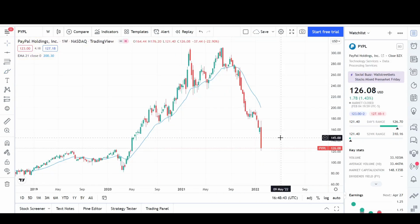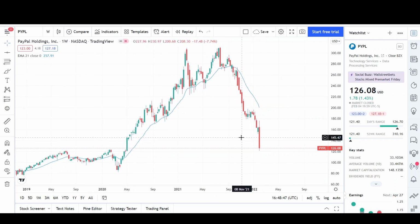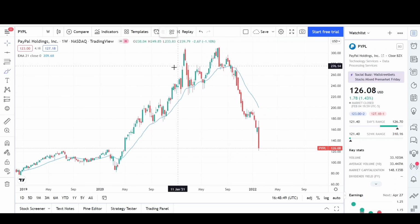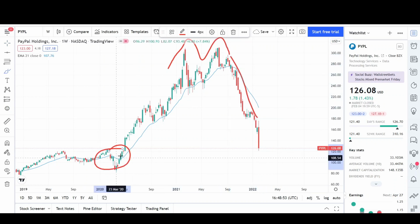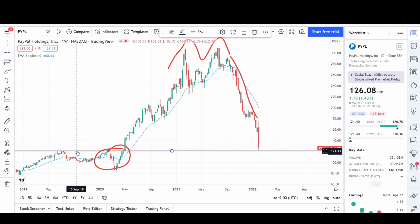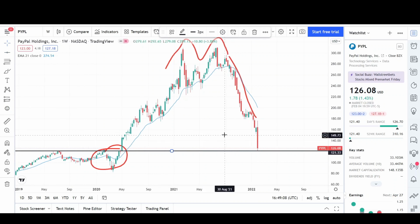Here's the weekly chart for PayPal, and it shows us the price action pretty much since 2018, 2019. And you can see that it was a massive rally up. Price action created a double top and reversed back down to the starting point. So a lot of stocks look like the same chart. It's really no exception here. Pretty much you can see this pattern play out through all the stocks, such as Block or Peloton. Any other company that had this huge push up and started to reverse is coming right back to the starting point.